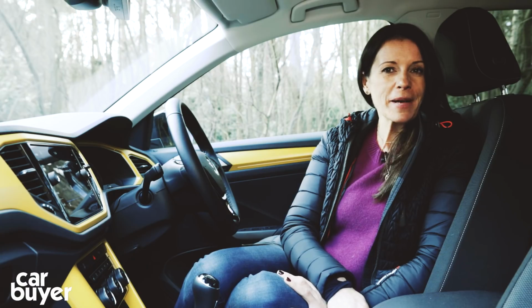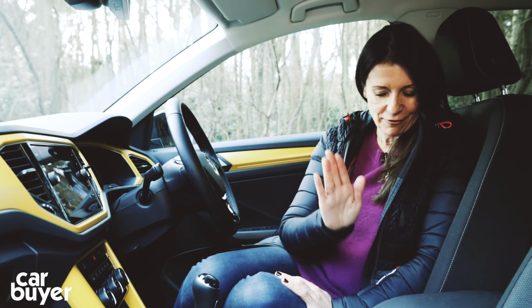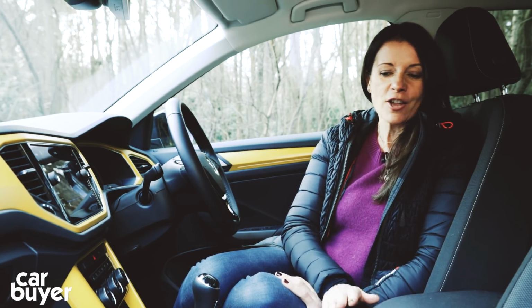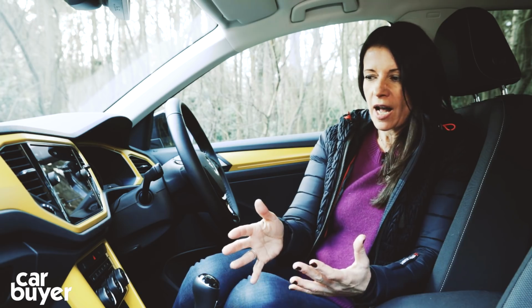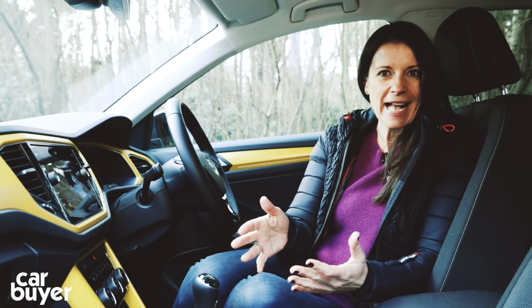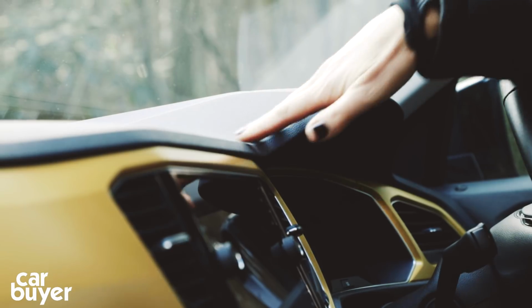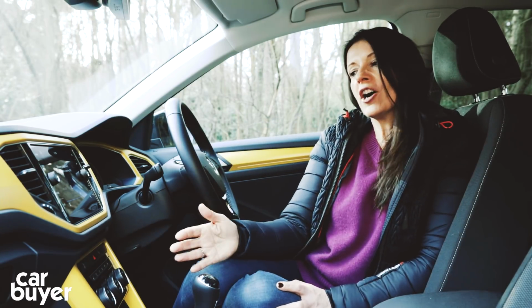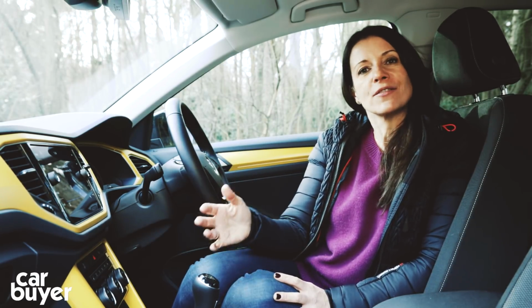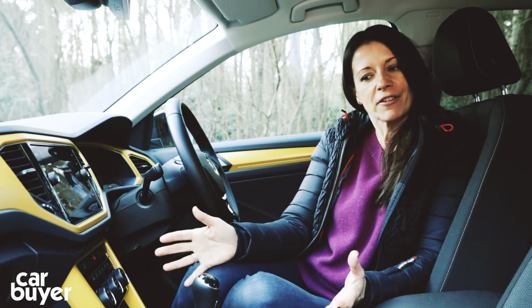Now, the T-Roc may be based on the Golf, and it may take some of its styling inspiration from it, but sadly it doesn't feel like a Golf in here. Normally when we get into any VW on Carbuyer, we wax lyrically about the lovely soft touch plastics, the quality feel. I think VW have forgotten to fit any nice plastics to the T-Roc. All you get are acres of quite cheap feeling scratchy plastic. Which would be fine, apart from the fact that prices for this car go up to £30,000. So it just doesn't feel special enough in here.